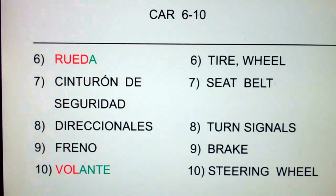Now, freno is brake. Let's say you're driving real fast with one of your friends, and he's getting nervous, and he says, "Hey, Bob, are you afraid to use the brakes?" And you say, "No, I'm not afraid to use the brakes." So freno is brake.